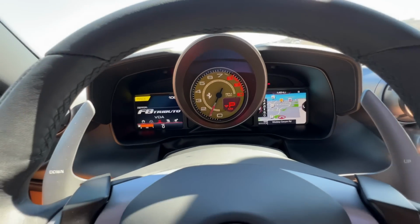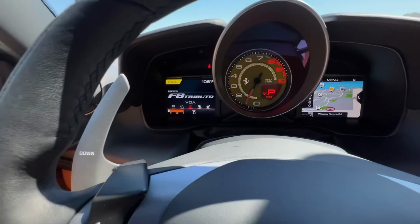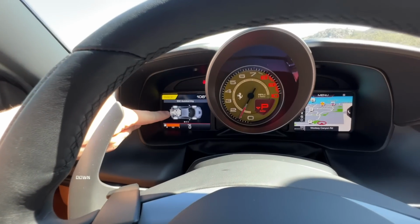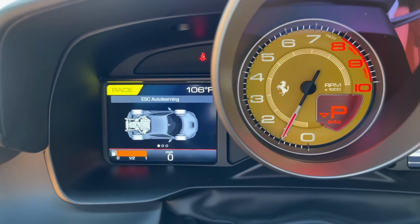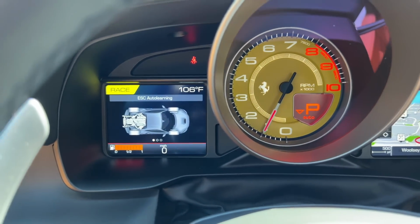Maps on the right side, but my favorite display on the left, it's customizable via this control here, is VDA. This will actually show you whether the car is ready. So when we take off, eventually this will show the engine in green. It'll also show the tires lit up in green to let you know that you are ready to take off. It also lets me know that it's 106 degrees and I'm absolutely dying outside.